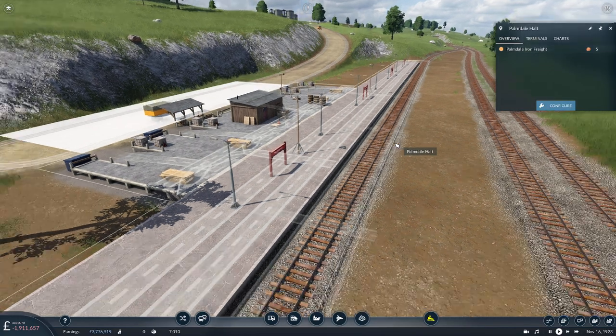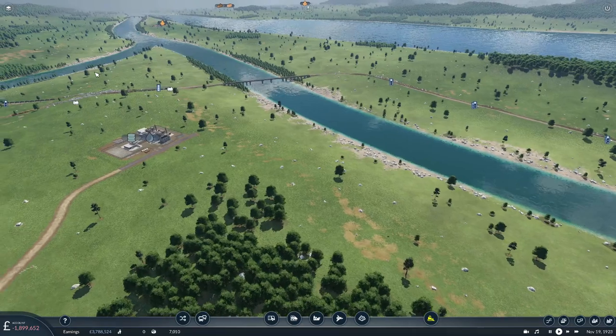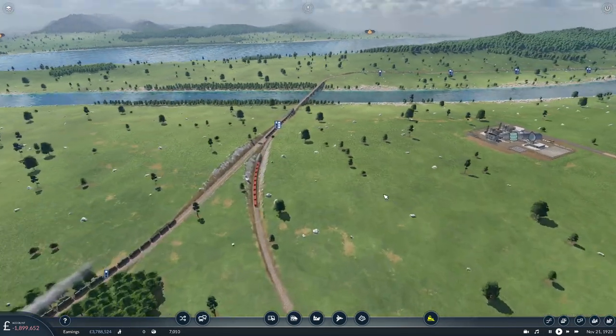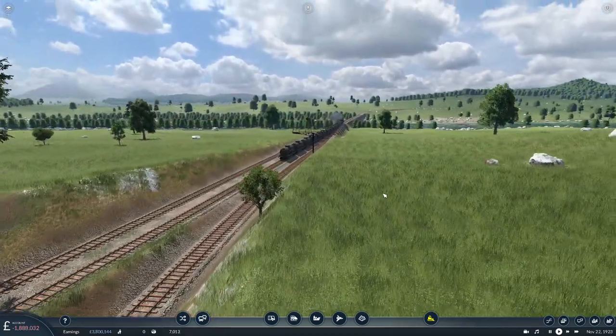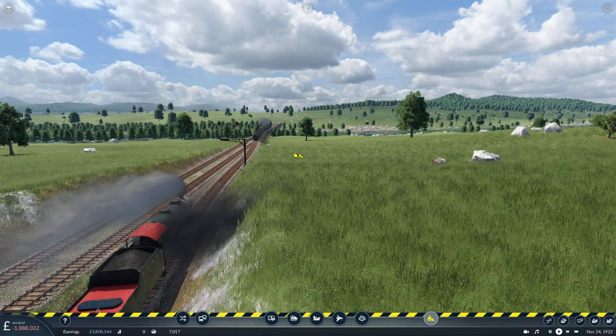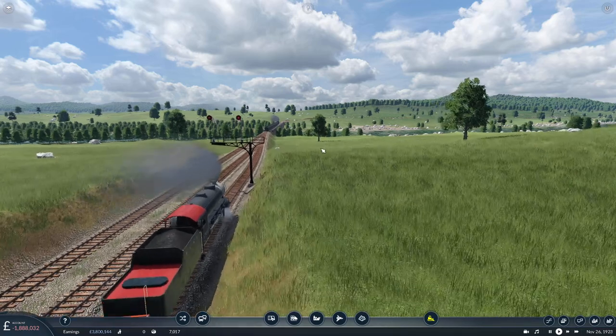Right, you should start to put iron on the platform. Beautiful, you have iron. And it's very busy up here, isn't it? But it is working. Here we go. It is working. You're going to have to wait for that guy. I don't know why there's an apple tree there. Get rid of that. You're going to have to wait for that guy to get off the bridge.